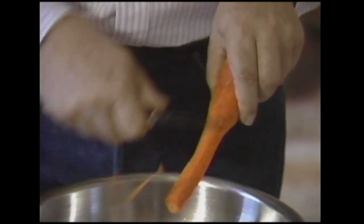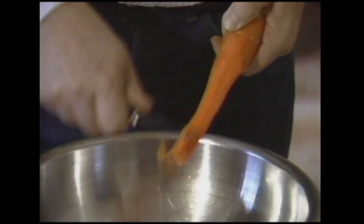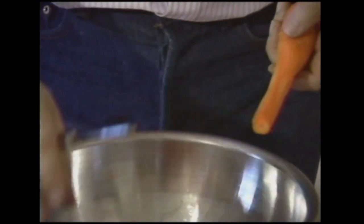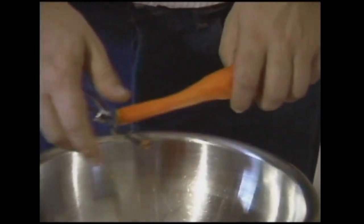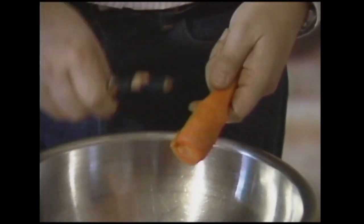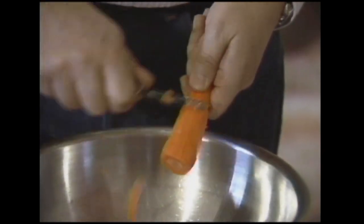Let me tell you why I'm doing what I'm doing. You see what I'm doing? It's not supposed to be done this way, because it flies all over the camera people, all over my shoe. It says four medium carrots grated. Well, if you grate them, they kind of do this. I left my grater at home. I'm out in the middle of the field. What am I supposed to do?